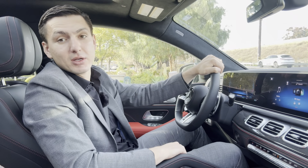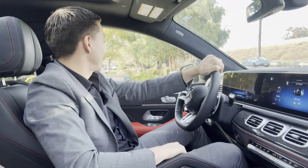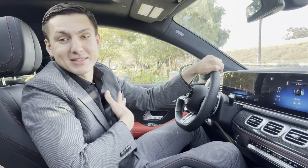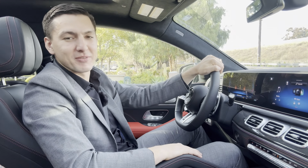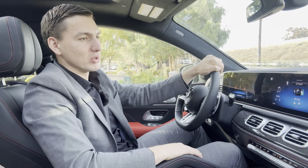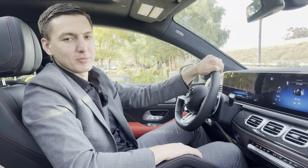I don't know, if you don't know where to put your money, maybe, but if you're like most of us, regular people that work hard and made a little bit of success, now can afford to drive AMG, I think I would go with a very well spec'd out GLE 53 Coupe.